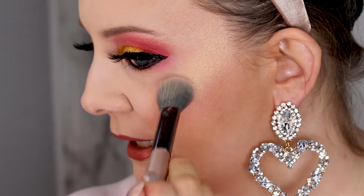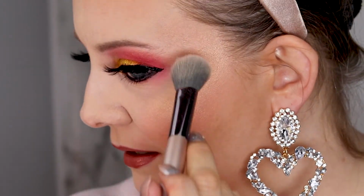But what if you didn't want to add setting mist? Yeah, now I can see it. It just needed the setting spray.